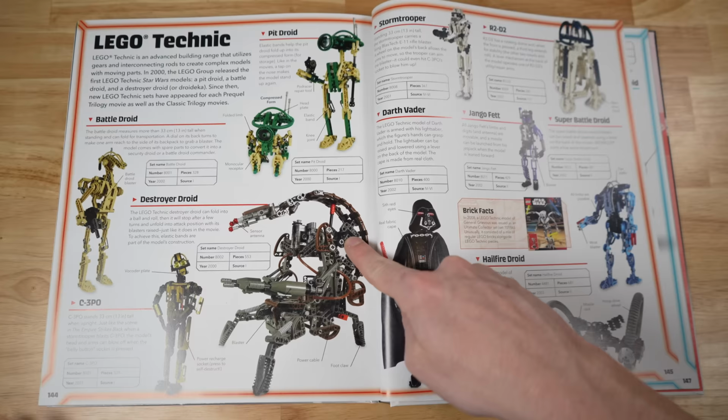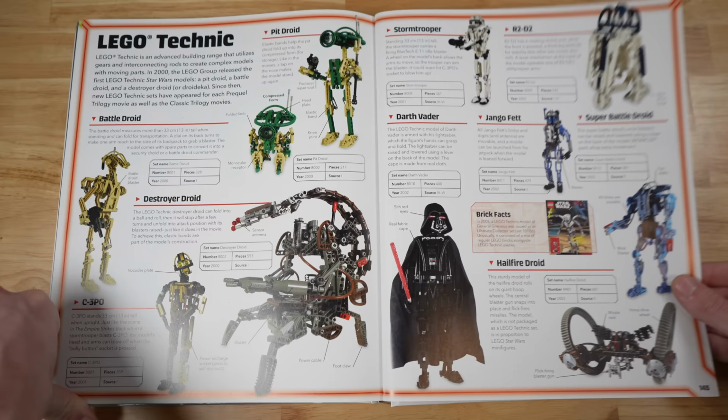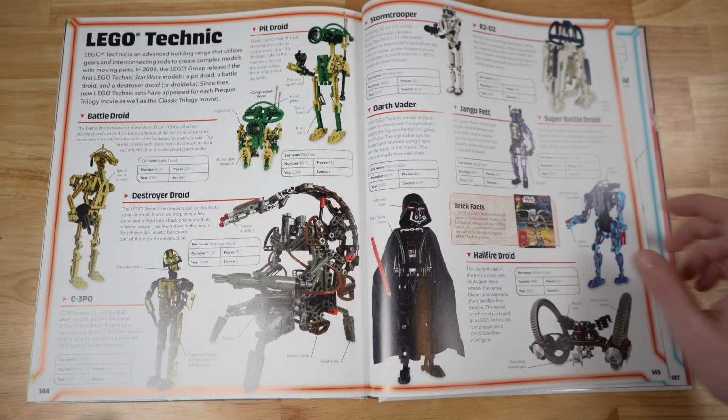I know the Battle Droid has a cool function to sit down. Obviously, you can see the compressed form of the Pit Droid there. I don't know what some of these other ones do. I just haven't done the research on them. I'm not too knowledgeable on it on the whole. But very cool subline that I am starting to tackle on the channel. So this review should be out soon, if not already, depending on when you're watching this video. So just look up M&R and then the set number, and if I have a review of it, you'll find it.